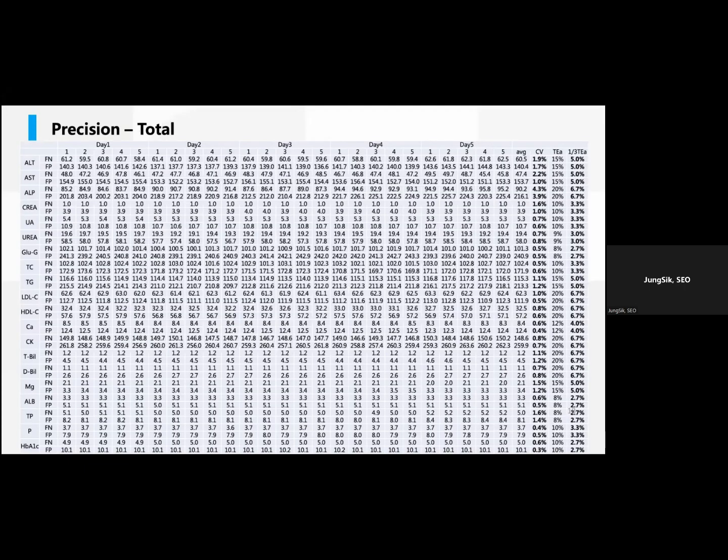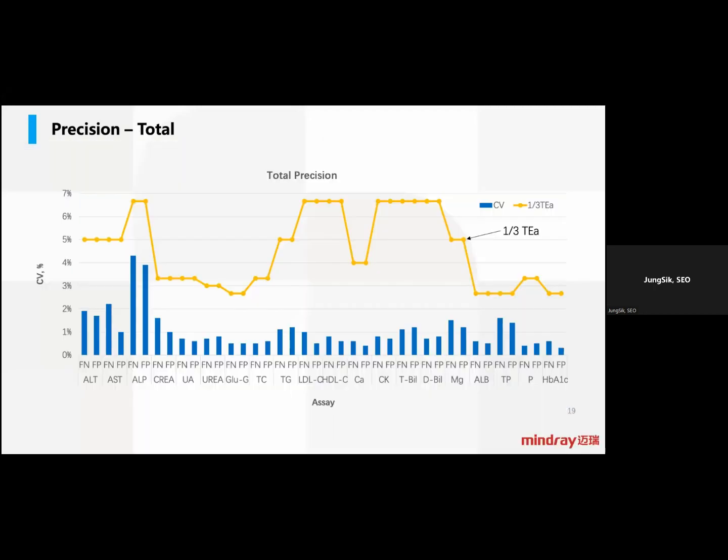It is the total precision result over 5 days, 1 batch, 5 replicates. It shows each parameter's test result graph with CV%, and the 1/3 total allowable error from the total precision data. Most assays show less than or near 2% CV value, but the ALP is only near 4%.